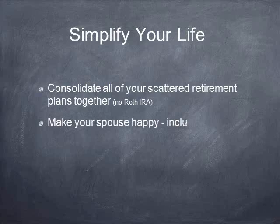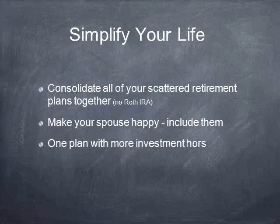Of course, you would want to make your spouse happy, so you would want to include them also. If you do so, they too can roll over their retirement plans into your 401k and have all the same privileges as you do. In any case, by bringing all your plans together, you end up with what I call more investment horsepower. That's more investment dollars that empower you to do more deals and perhaps larger, more profitable deals.